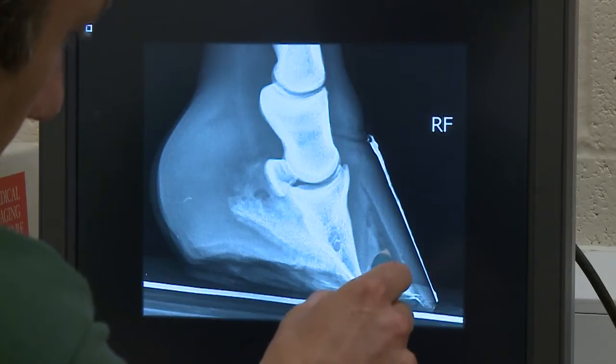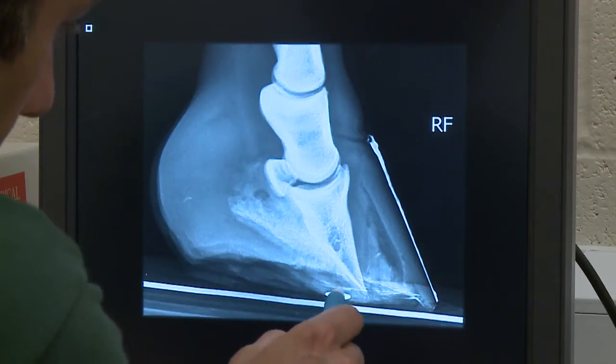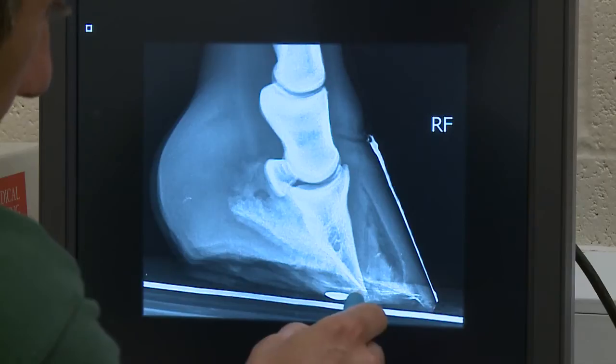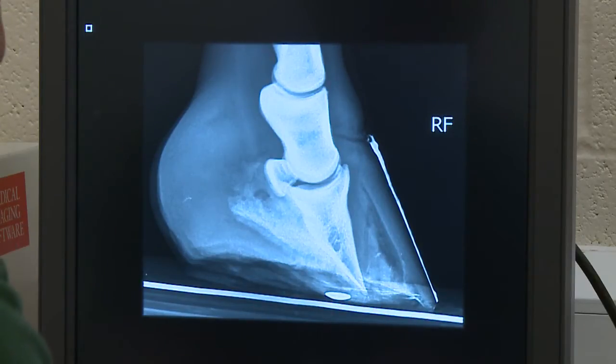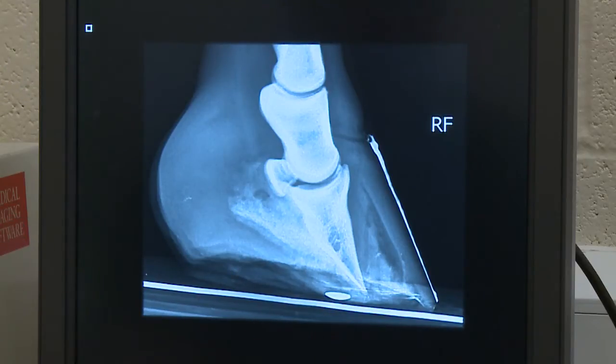There's obviously separation there. That's just a gas shadow where the hoof wall is completely pulled away from the pedal bone, and then the tip of the pedal bone is just dropping through the sole, and I could see that before I took the radiographs. But these were just to confirm the severity of the situation, and that's just a drawing pin there as a marker for us. But it just makes you realise how drastic it can become. Yeah. Terrible tragedy for the owner and the horse, that one.